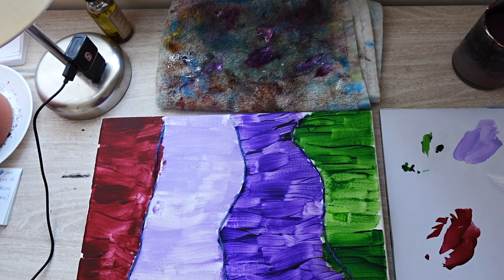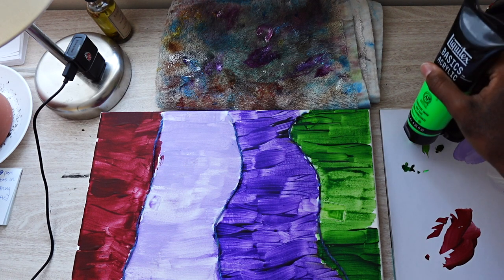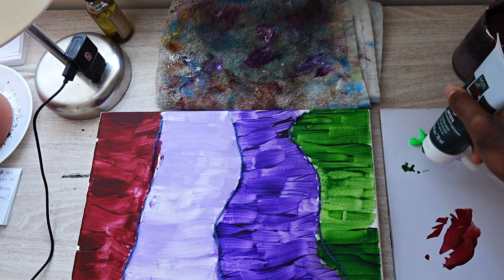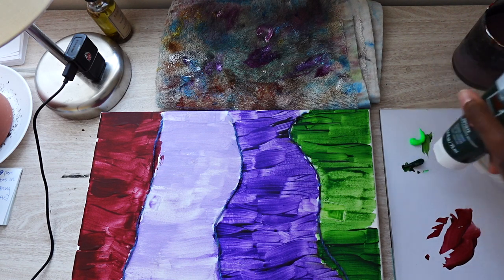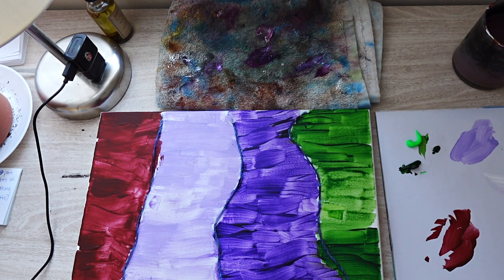Alrighty guys, so it is the next morning. Everything is dry here. So I'm going to probably start with this green just because it's the easiest based off of my setup right now. So I am doing fluorescent green again. And this time I'm not going to mix these two, at least not just yet. That's my prerogative though. You don't have to do it exactly like I'm doing it. And I am going to add some white.